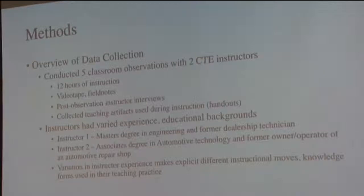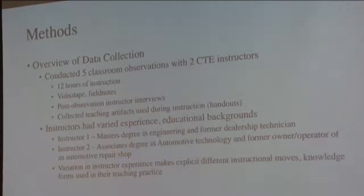So we did 5 classroom observations with 2 CTE instructors. We got 12 hours of instruction through videotape. We took field notes on this. We did some post-observation instructor interviews, and collected teaching artifacts used during the instruction, such as task sheets, which was a big one in this class. The instructors had varied experiences. Instructor 1 had a master's degree in engineering and was a former dealership technician. Instructor 2 had an associate's degree in automotive technology, but then went on to own his own shop. He sold the shop, or he wasn't the owner anymore when he came back to teach.